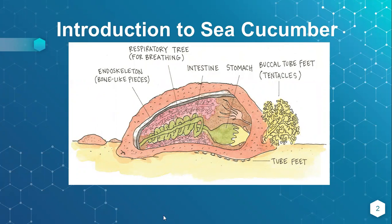The way they breathe is they pump seawater through the two respiratory trees they have around, and that's how they breathe, because the seawater has dissolved oxygen. You can also see the cupids underneath, where they are able to move around. The cupid is like a small sucker that can hold onto the rock or substrate, and they move by controlling the water pressure inside their body. Okay, next please.